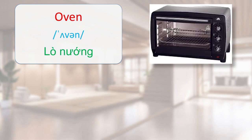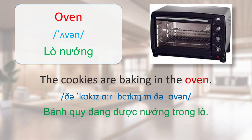Oven. Lò nướng. Oven. The cookies are baking in the oven. Bánh quy đang được nướng trong lò. The cookies are baking in the oven.